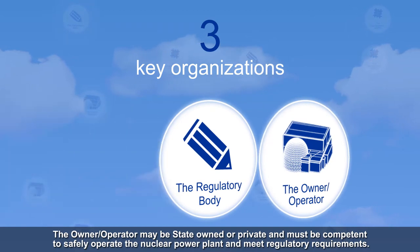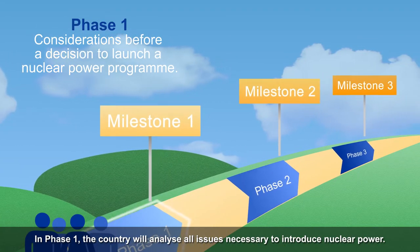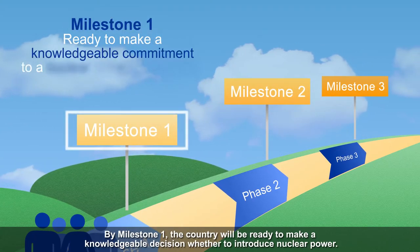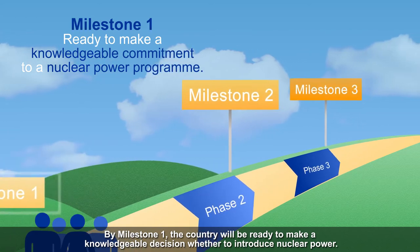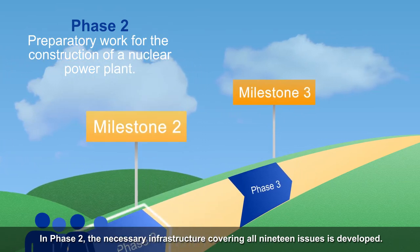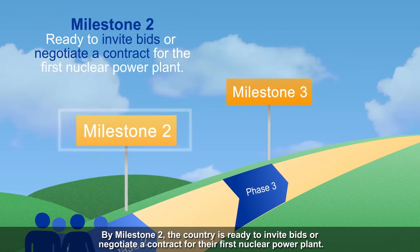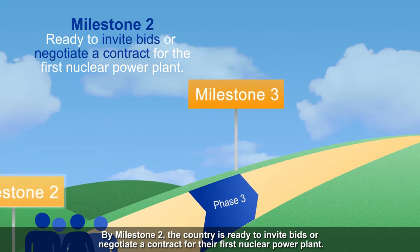In phase one, the country will analyze all issues necessary to introduce nuclear power. By milestone one, the country will be ready to make a knowledgeable decision whether to introduce nuclear power. In phase two, the necessary infrastructure covering all 19 issues is developed. By milestone two, the country is ready to invite bids or negotiate a contract for their first nuclear power plant.